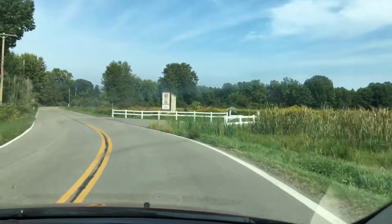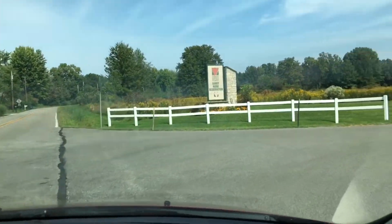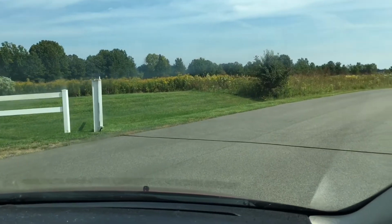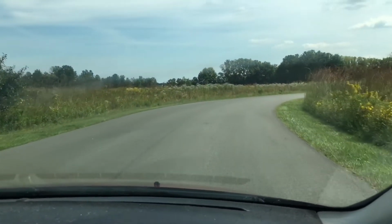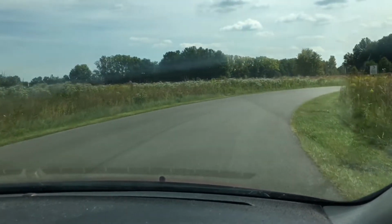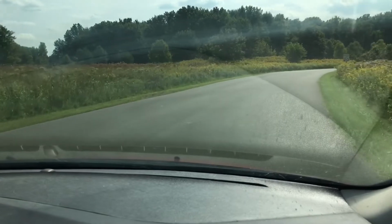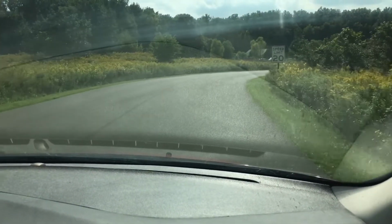Okay, guys, here we are. Sandy Ridge Reservation in North Ridgeville, Ohio. It's a different park, like you say, because it's got the marshes and stuff like wetlands. Yep. Lake Erie Burning Trail. Yep. This is a popular spot to come in this area for bird watching.